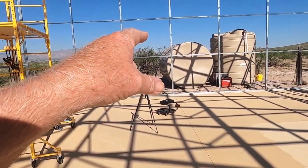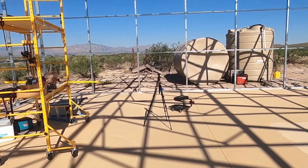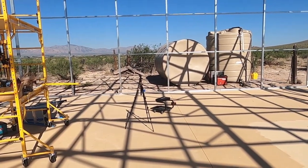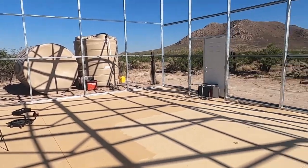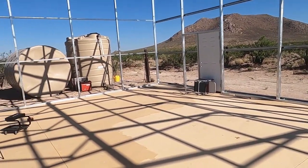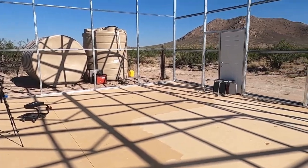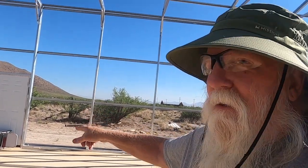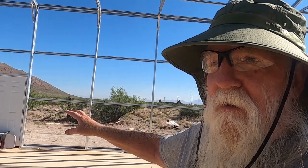Matter of fact, the cap cover that goes on that second one is now off in the brush someplace. I can't find it, so I'm gonna have to see if I can get a new one. Oh well, trials and tribulations. All right, so I'm gonna get the handle on the door to get all that done so the door stays shut, and we'll go from there.